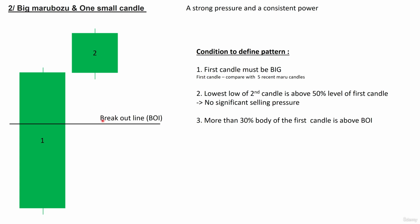Here is our breakout line, and the breakout line represents the key level, POIs, or recent high. The condition to define a valid breakout with the Big Maru candle and 1 small candle is: first, the first candle must be big. It means that this candle must be a very big Maru candle when we compare the candle right here with the 5 recent Maru candles on the left side.